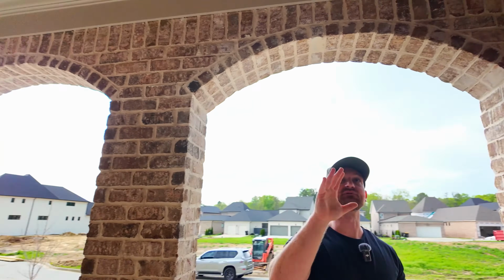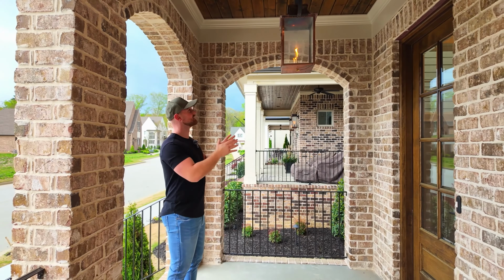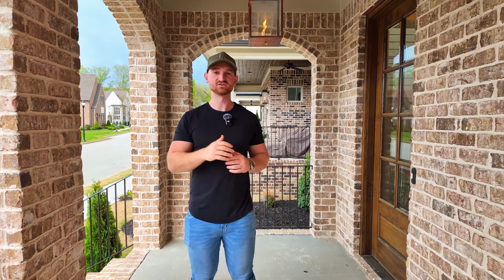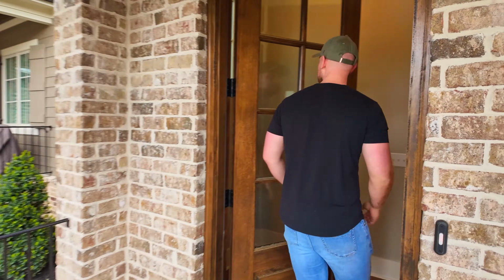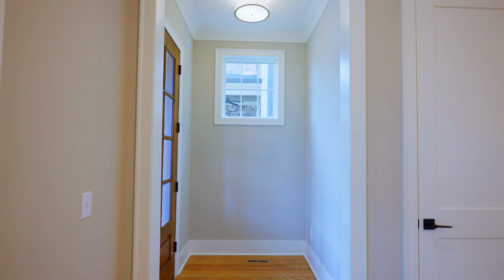We have a really cool gas lantern for an entrance light. It's absolutely beautiful. It adds some great character to this home and all the other homes around it. If you look around, you'll see this feature in several of the homes in this neighborhood. This is a hefty door. This ain't cheap. This is an 8-foot door, and ceilings are 9 foot in here.